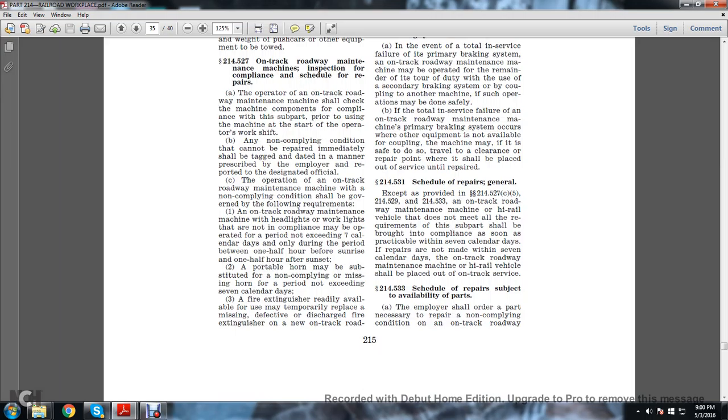214.531 Schedules of repair, general. Except as provided in 214.527(c)(5), 214.529, and 214.533, an on-track roadway maintenance machine or high rail vehicle that does not meet all the requirements of this subpart shall be brought into compliance as soon as practicable, within 7 calendar days. If the repairs are not made within 7 calendar days, the on-track roadway maintenance machine or highway rail vehicle shall be placed out of on-track service.